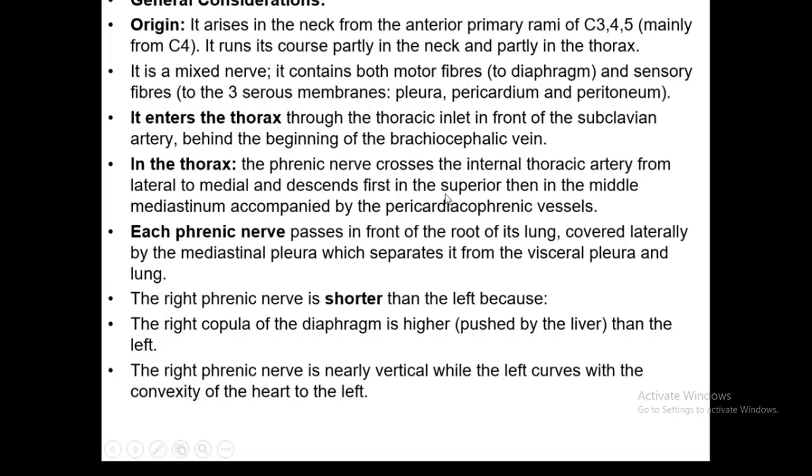So it has two courses or two parts in the thorax, first in the superior mediastinum and the second in the middle mediastinum. Each phrenic nerve passes in front of the root of the lung and is covered laterally by the mediastinal pleura, separated from it by the visceral one.